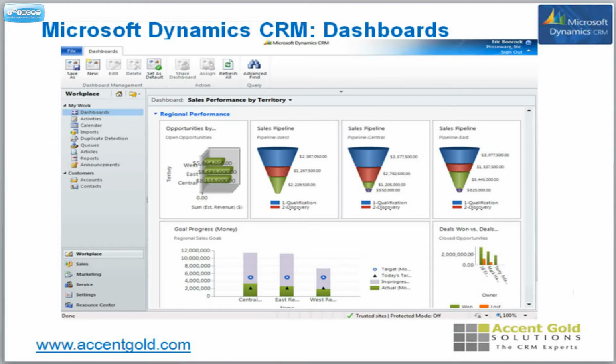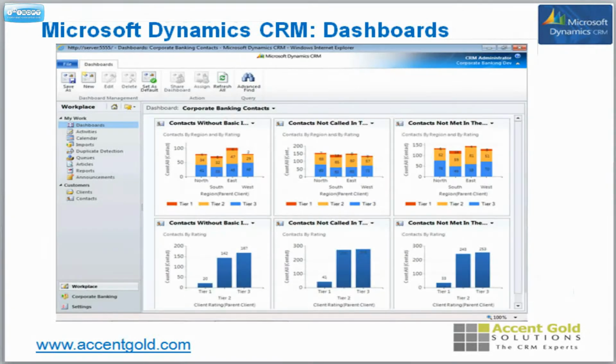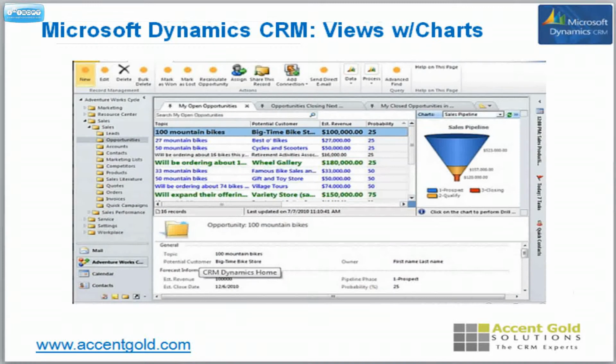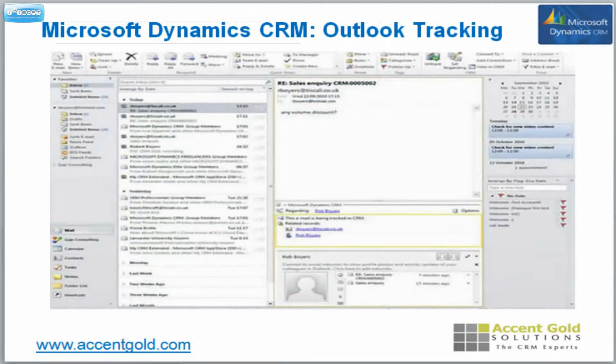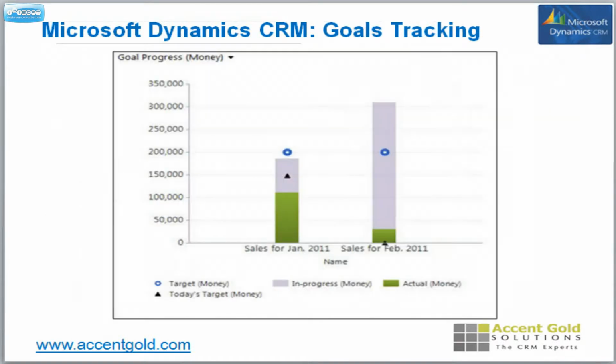Dashboards, you can drill down as much as you want and go into multiple levels and pivot excellently. You can also add charts and graphs right into your list views. Your detail views give you the ability to have different views for different roles. Support and sales can look at different screens. Outlook tracking. Just right-click an email, right-click an activity, and you can track that activity right to the contact. And when it changes, if there's a revision, the thread or the revision will be tracked right in your CRM.